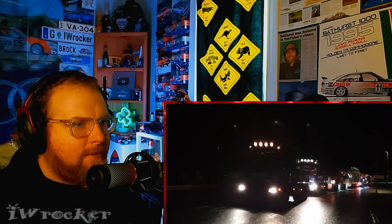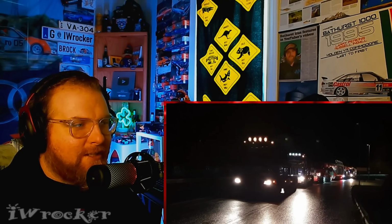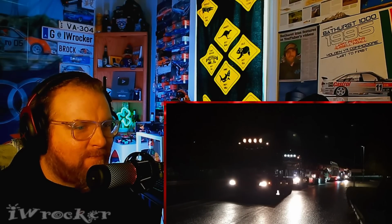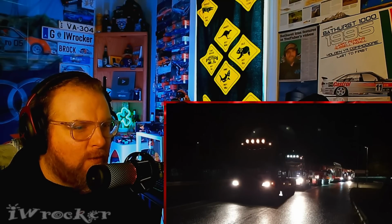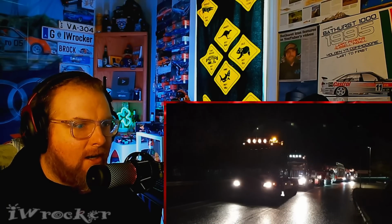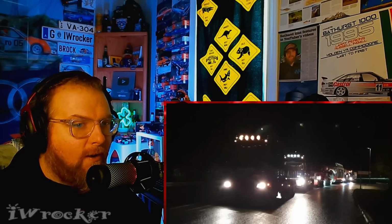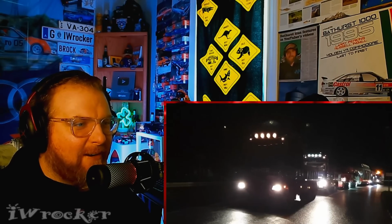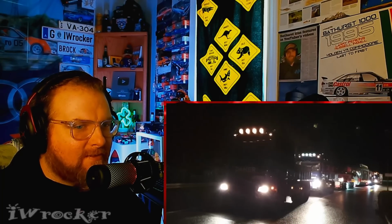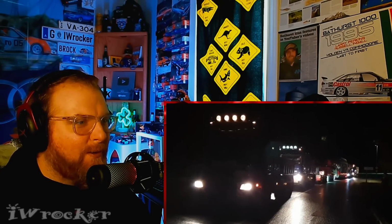All right, now they're backing up. That's crazy. Dude, this is actually crazy. Whoa. This is more eventful than I thought it would be. You can barely see it, but you can see the wheel spinning on this front truck. You could hear the tires. There we go. God, they're working for that. That's big. Damn. Wow.